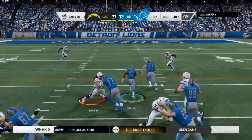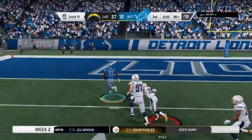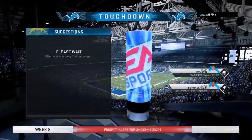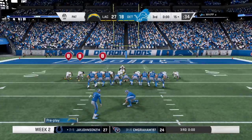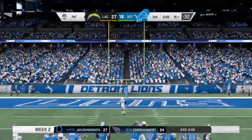Running from the gun, Johnson, and he's free. He was bound to break one eventually. Outside, it's a foot race. Touchdown, Detroit. Kerryon Johnson, his first touchdown of the new season, as they're now just an extra point away from getting back within one score.